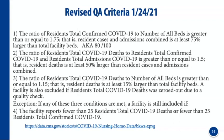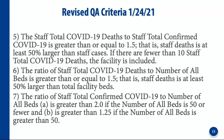For the third criteria, if your total COVID deaths to number of all beds is 15% larger, for example, 70 deaths from COVID for a 60-bed facility, you're going to get a flag. You can read these in detail. There's also an exception if you have fewer than 25. The same thing applies for staff. You would go through that same math exercise to try to figure out why you were flagged.